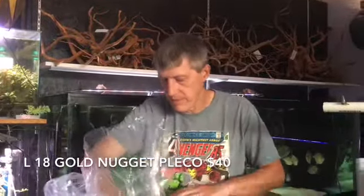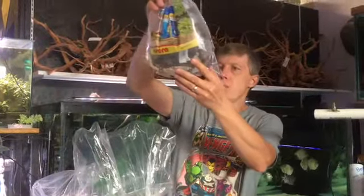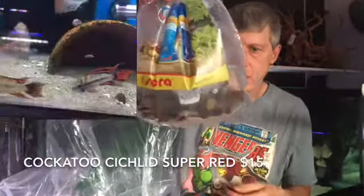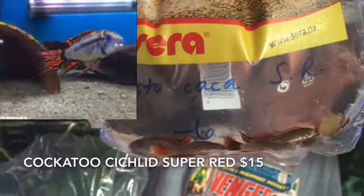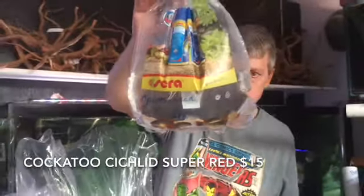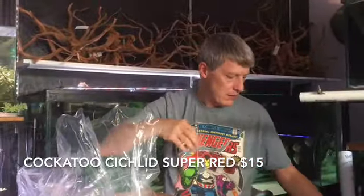He looks real good. Next out of the bag, ooh, Apistos. These are cockatooides or cockatoides, however you want to say that. The cockatoo cichlid. Dwarf Apistos, bright red. They call these the super red variety. Nice colors on those guys.